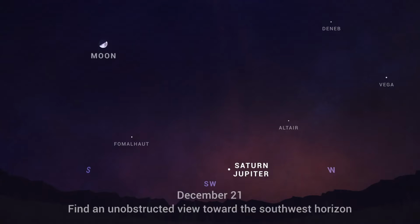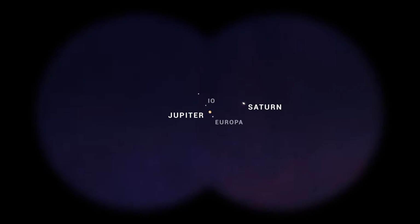And on December 21st, the two giant planets will appear just 1/10 of a degree apart. That's about the thickness of a dime held at arm's length. This means the two planets and their moons will be visible in the same field of view through binoculars or a small telescope. In fact, Saturn will appear as close to Jupiter as some of Jupiter's moons.